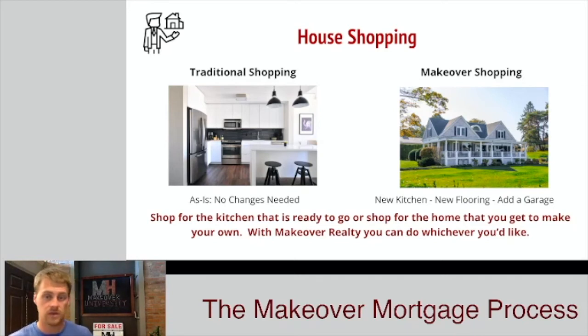If that house lays itself right in front of you, go for it. However, with our realtors, they're also going to set up some makeover options. So when shopping for a makeover home, you've got to really pay attention to the numbers. You can't just go buy any house and add to it whatever you'd like. You've got to pay attention to the comps around that house, the area that it's in, and what the asking price is at that point. And you also have to be able to project and see what this house could turn into.